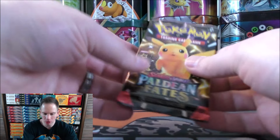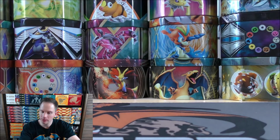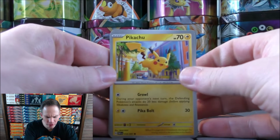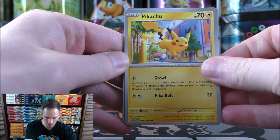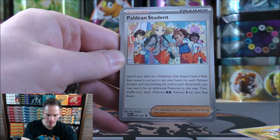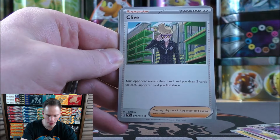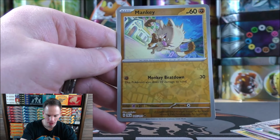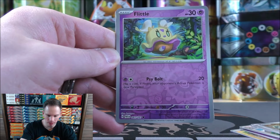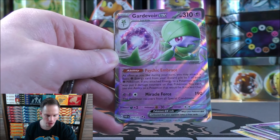All right, Pikachu on this one. That baby Pikachu, the shiny one, like I showed earlier, very valuable. I'm not a huge fan of a shiny Pikachu just because it's not a lot different in color than its normal form. Pikachu to start the pack, Paldean Student, Fidough, Haunter, Klefki, Kirlia, Technical Machine Crisis Punch, Mankey, the first reverse holo, second would be a Flittle, and the final card would be a Gardevoir EX. I've actually done very well with Gardevoir.